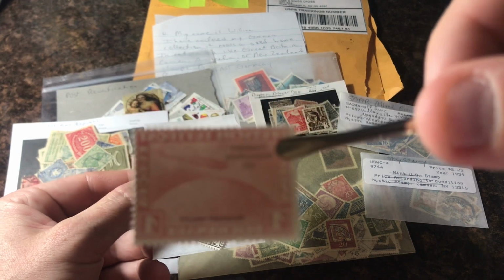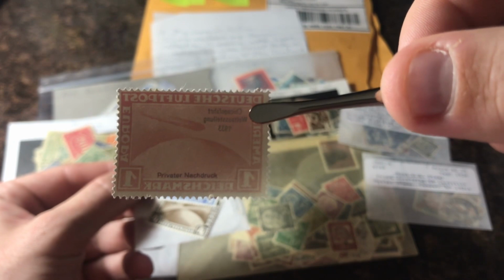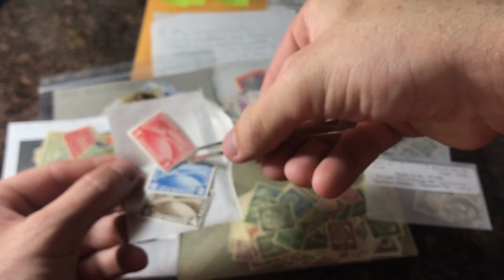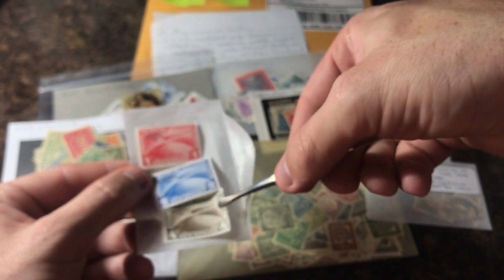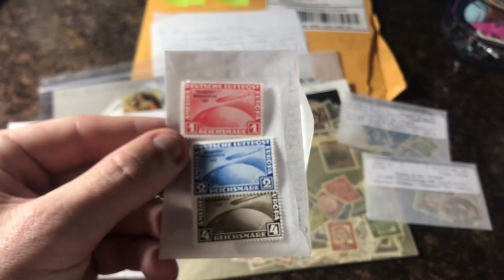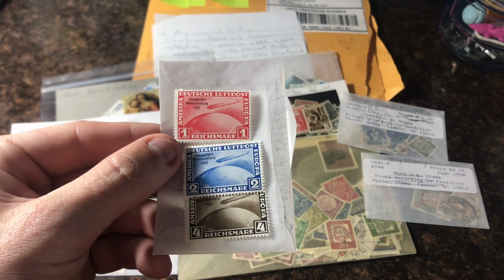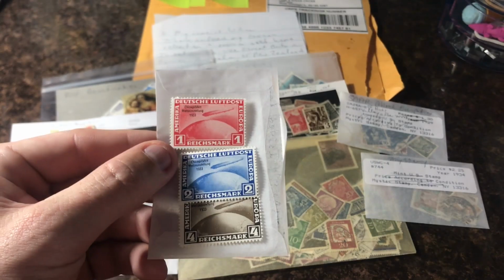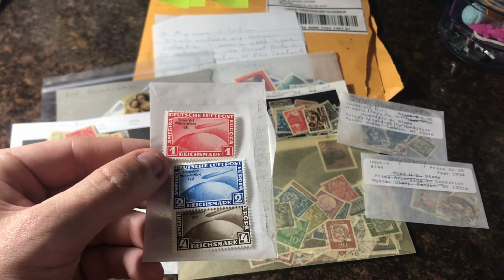Come on. It says Privateer Nachdruck. I know I mispronounced that, and that's actually just a reprint. All right, so normally there's a lot of these Zeppelin reprints and everything floating around. So these are actually just reprints. They are not originals, which kind of stinks, but it's okay. These are some really, really good examples of some Zeppelins. So reprints, nothing too special, but again, I'm sure that Will wasn't sure about it.